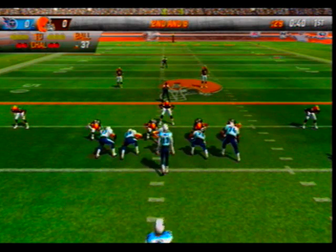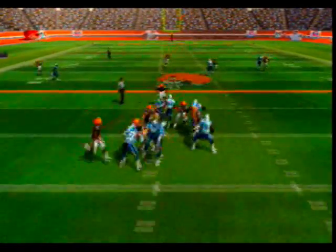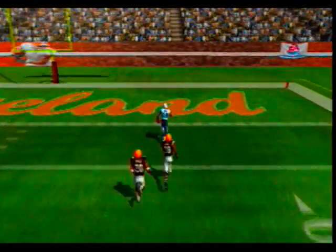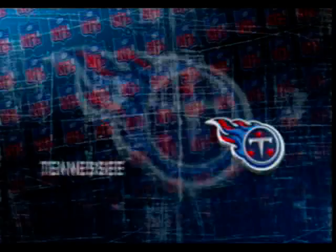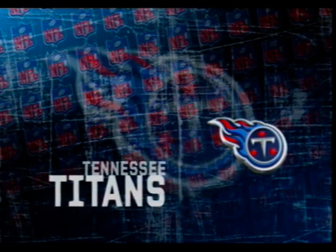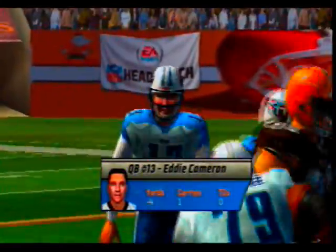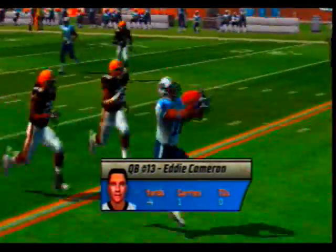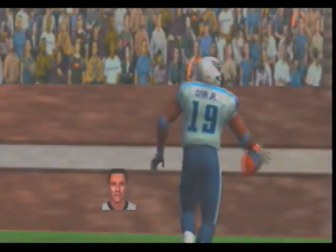Lynch, the lone back, drops back, looking deep to the right. He made the catch. Touchdown, Tennessee. When you get this kind of execution, you've got a great chance of making a big play. Watch it here as everyone takes care of their assignment. The pass is thrown where the receiver can make the best play on the ball, and it's 6 points.